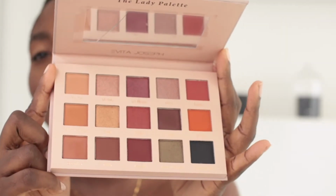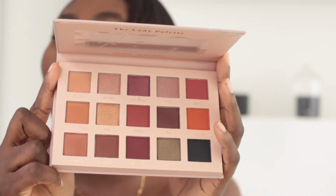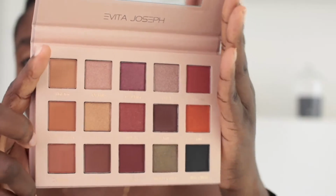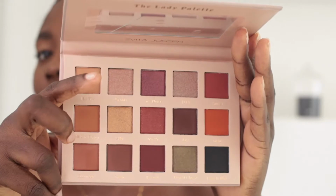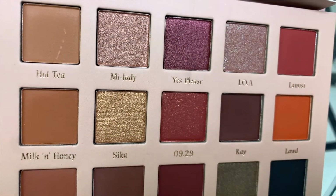Obviously I needed to put my name there, Lady, and also just as a way of calling someone Milady. Hello, Milady. Lady is like a rose gold shade, not silver, but a rose gold. The next one is Sika, which is a gold.